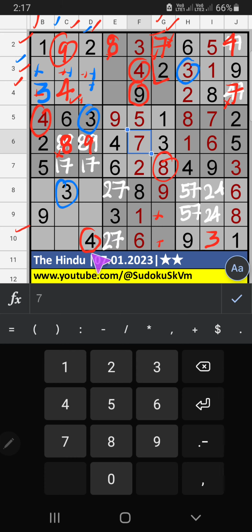Then 8th grade, 2 numbers are remaining, 4 and 5. 10th row, we have 4. So 4 can't come in the cell. 4 is confirmed here. Then 5 is here. 9th row, we have 4. So 4 can't come in the cell. 4 is confirmed here. Then 2 is here. Then column G, only one number is remaining, 6. 6 is confirmed here.